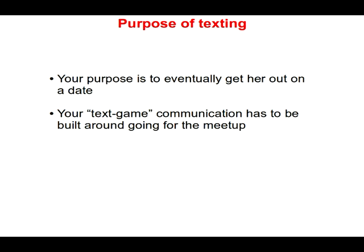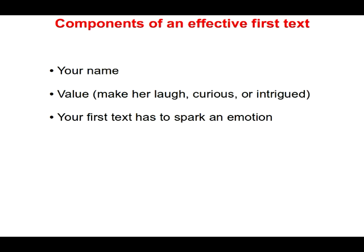Your goal now is to get her closer to a date. So if you want to send an effective first text, you have to spark an emotion such that you get on her radar. Otherwise, you might not get a reply and you won't even get a chance to ask her out. Components of an effective first text.